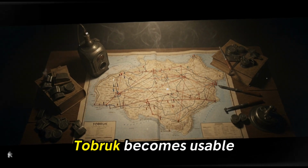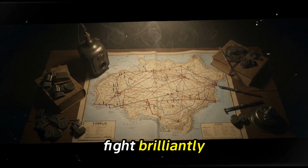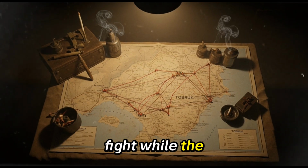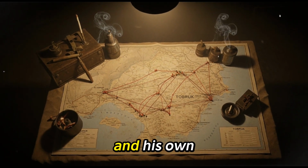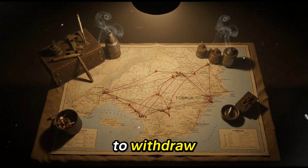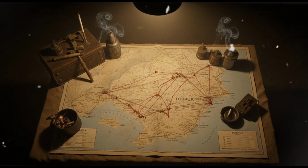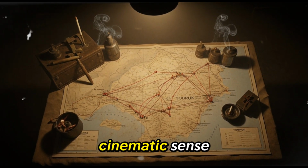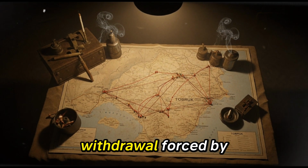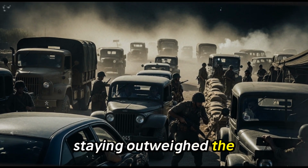And the moment Tobruk becomes usable, Rommel's position changes. He can still fight brilliantly, but he must fight while the enemy's supply situation improves and his own worsens. From there, the Axis begins to withdraw, first shortening lines and stepping back to more defensible positions. This wasn't a collapse in the cinematic sense. It was a withdrawal forced by constraints, a recognition that the risks of staying outweighed the gains.